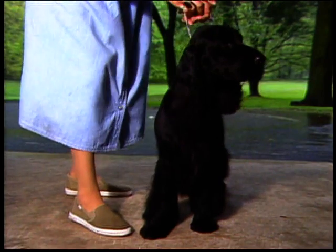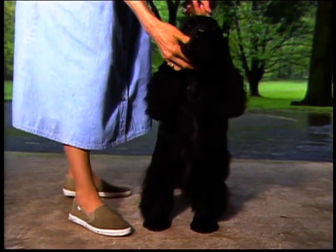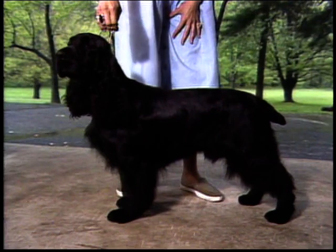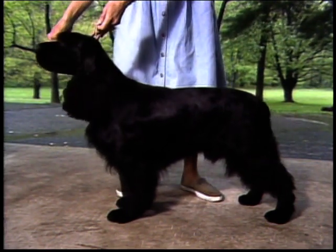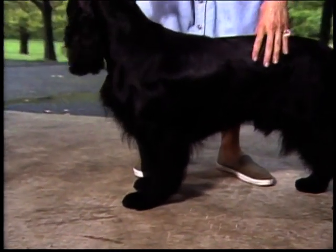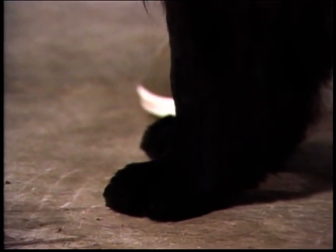This dog's forequarters appear correct from the front and from the side. See how the shoulders are oblique and sloping, with the elbows in line with the withers. Forelegs are straight and well-boned to the ground. Pasterns should be moderately sloping but strong, like these.